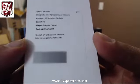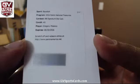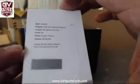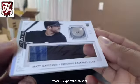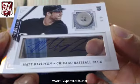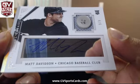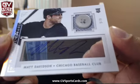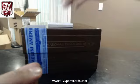Next we got for the Pirates, Gregory Polanco. Signatures die cuts. For Hockey Con. And we got some buttons. We got some buttons. 4 of 5, Matt Davidson. Button autograph for the White Sox. 4 of 5. Jupin, I'm going to tell you this, man. This is not leaving my house. This is not leaving.